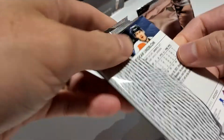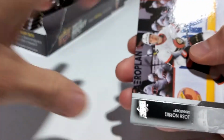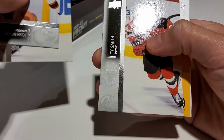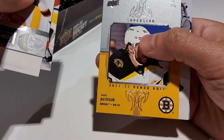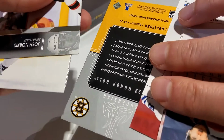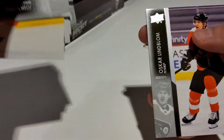Okay, next. I think as we open more of these products, I'll probably skip the rest of the actual names. Josh Norris, Travis Konecny, Ty Smith. Oh, that's a nice Dave Pastrnak. It's a nice looking card. Honor Roll. Blake Wheeler, Tim Stützle, Oscar Lindblom.